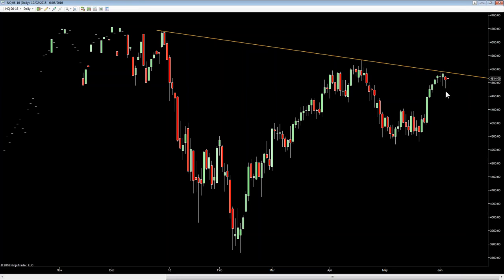So the big number to pay attention to today is Friday's low, which is a long ways away, or at least for us day traders, it's a long ways away. But if we start taking out Friday's low or getting really close to Friday's low, take a look at all the buying that's been going on here. Right? Take a look at the tails on these bars. There is some very aggressive buying going on here. The market's trying to react to the trend line. Buyers buy it up. Another reaction to the trend line. Buyers buy it up.